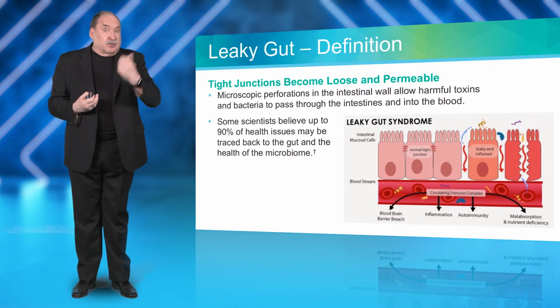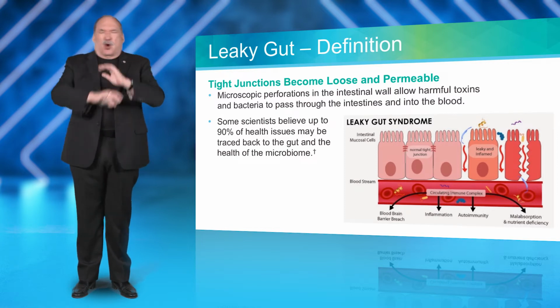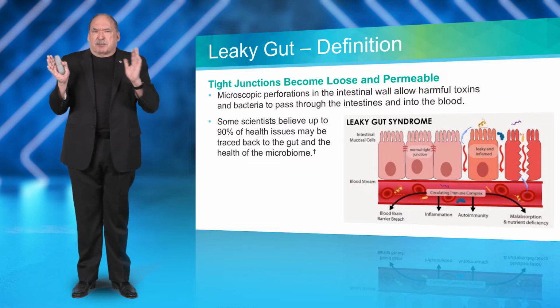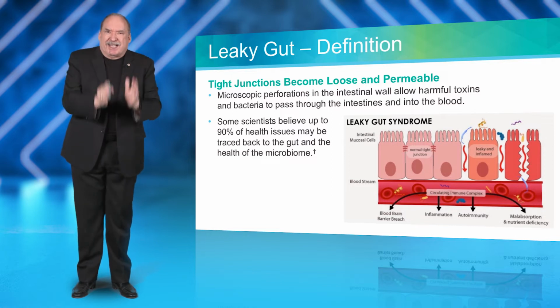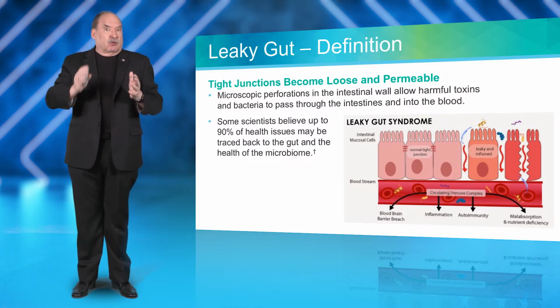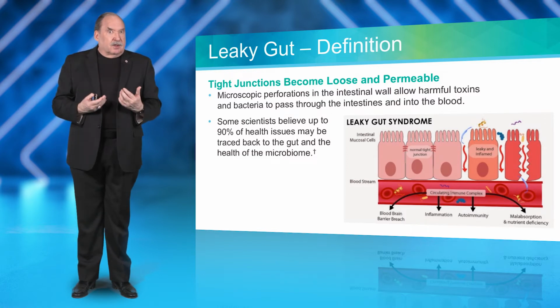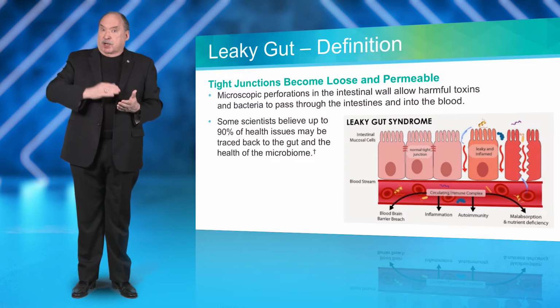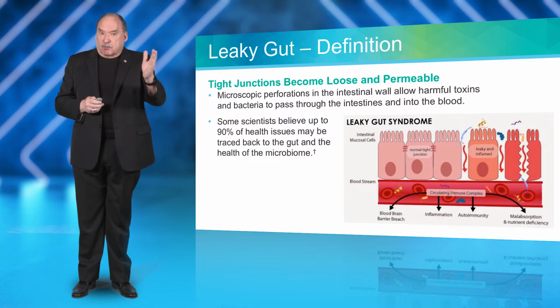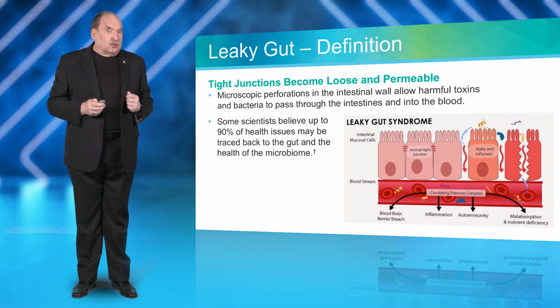And some scientists believe that as many as 90% of all health issues can be traced back to leaky gut. Is this important? You bet it is. This is a scientific trend that really started to rev up about 3 years ago. And folks, this is a trend that's just going to get bigger and bigger and bigger in healthcare as more and more doctors understand how important this process really is.